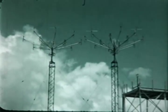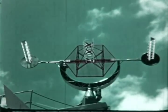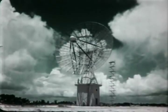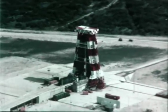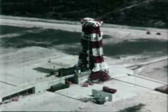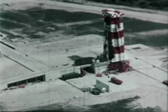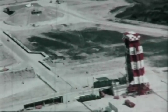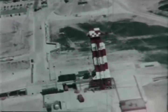Telemetry antennas at Cape Canaveral will pick up more than 250,000 items of information on the performance of the mechanical and electronic systems radioed from the missile. At the launch complex, the missile is erected in the service tower for final checkout. Control from the blockhouse, upper left, 700 feet from the firing pad. It is flight day minus one, 24 hours to go.